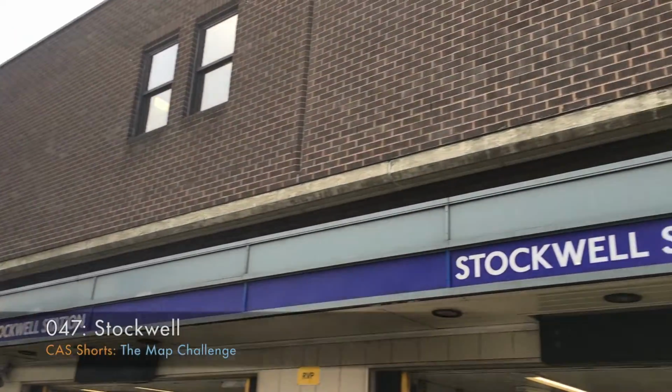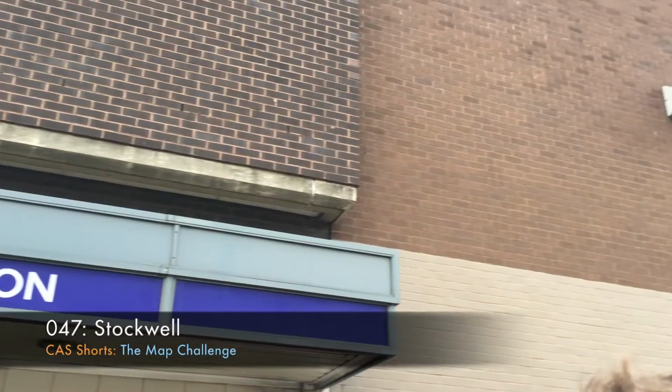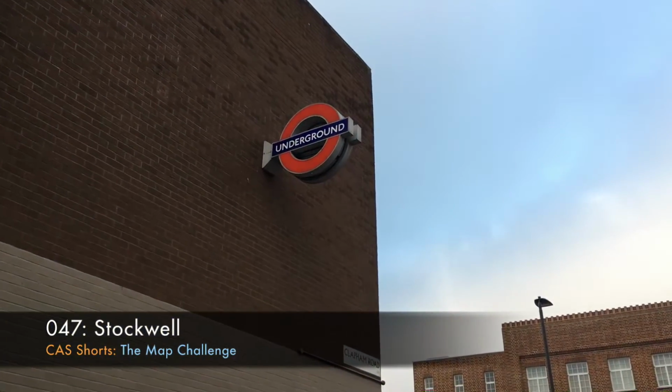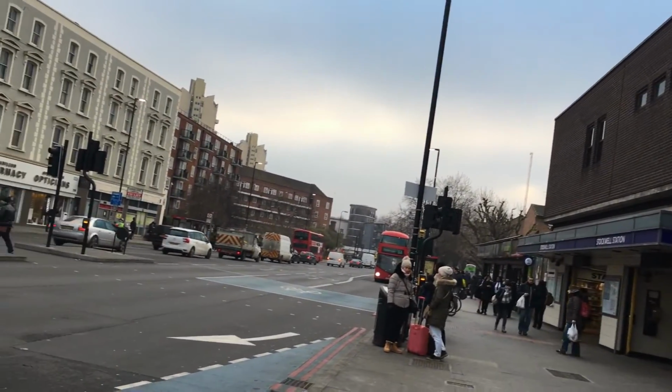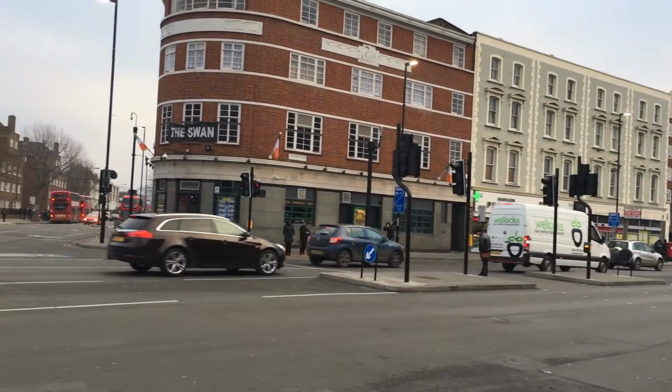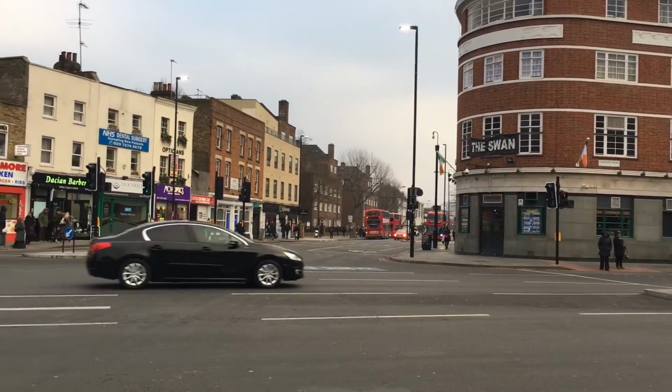Though not apparent from the 1971 rebuild, Stockwell was one of the first deep-level tube stations in the world when it was constructed with the 1890 CNSLR line to King William Street. A depot also once sat opposite the station.